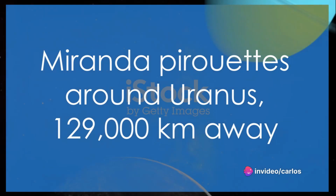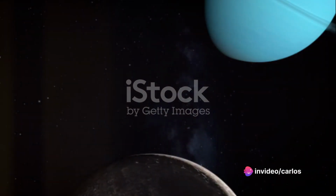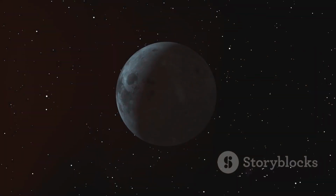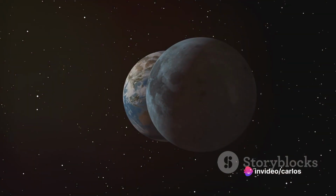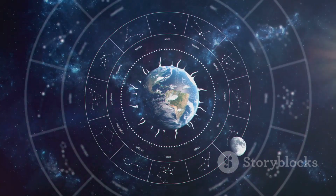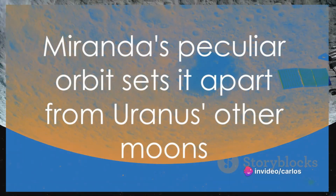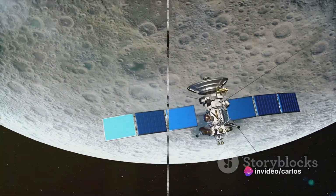Well, Miranda, much like a ballerina on an invisible stage, pirouettes around Uranus at an average distance of roughly 129,000 kilometers. Its dance is a bit off-kilter though. Unlike its sibling moons, Miranda's orbit is relatively inclined compared to Uranus's equator, giving it a somewhat tilted trajectory. This tilt, this unique celestial choreography, is part of what makes Miranda so fascinating. The peculiarities of Miranda's orbit contribute to its unique characteristics and make it stand out among Uranus's moons.